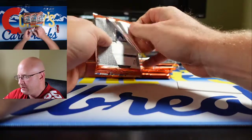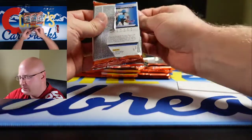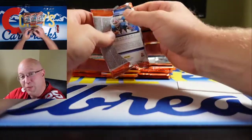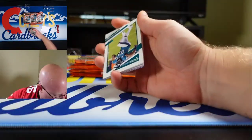Now, I think the Donruss Optic line kind of degrades these a little bit, but it's football season, and I'm opening football cards. So let's see what we can find.